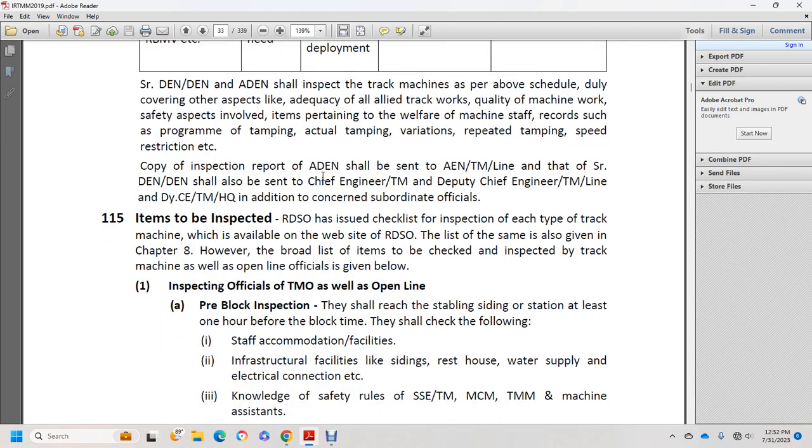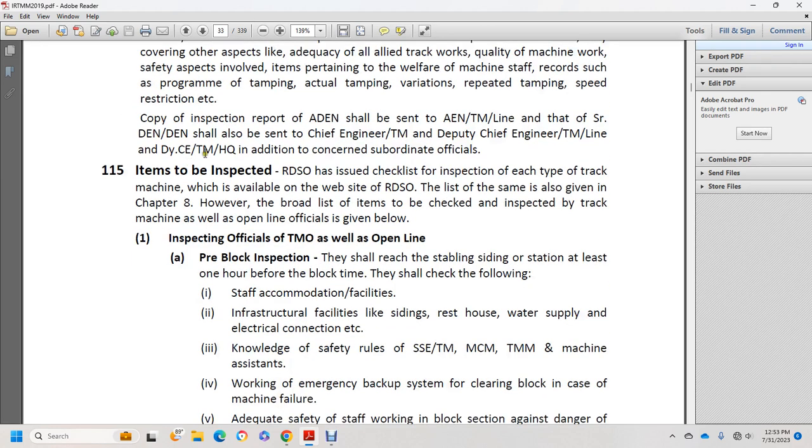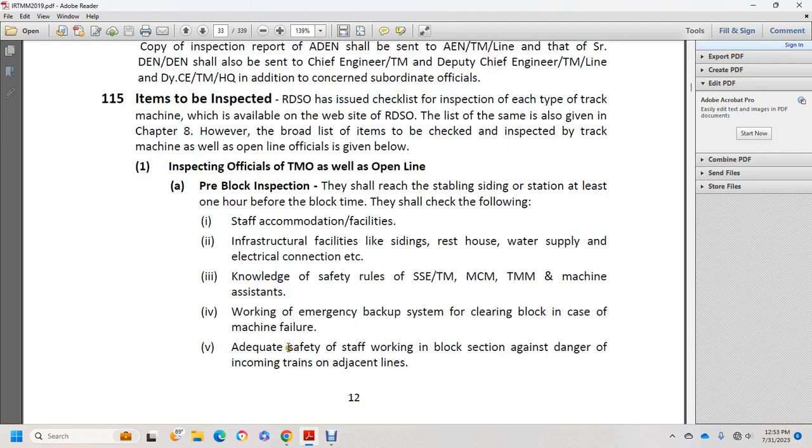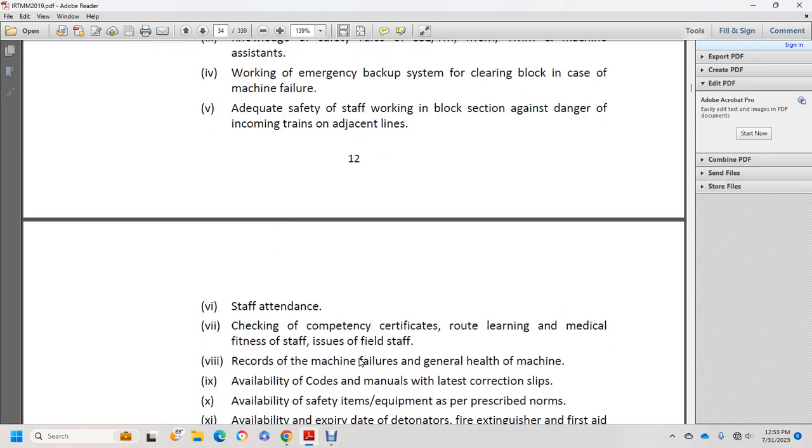Inspection of the track machine officer as well as the open line officials on the per block inspection shall refer to the stabilizing side limitation and reach it one hour before the block time. They shall check the following: staff accommodation and facilities, infrastructure facilities like sidings, rest house, water supply, electrical connection, etc.; knowledge of safety rules, track machine maintenance, master craftsmen, senior section engineers, and machine assistants; emergency backup system, clearing the block in case of machine failure, adequate safety shift, and working within a block section against danger from incoming trains of adjacent lines.